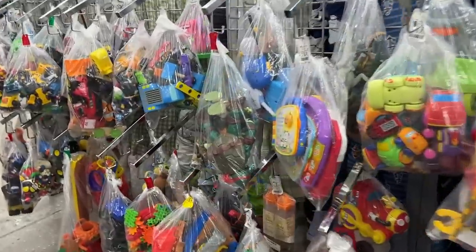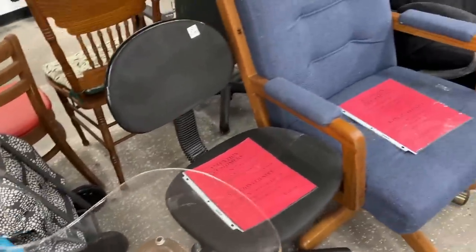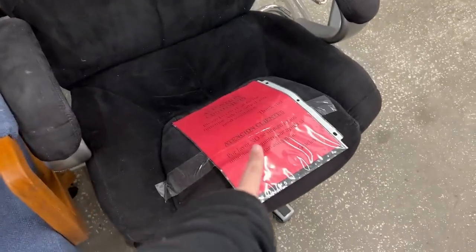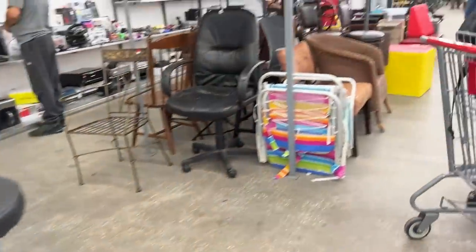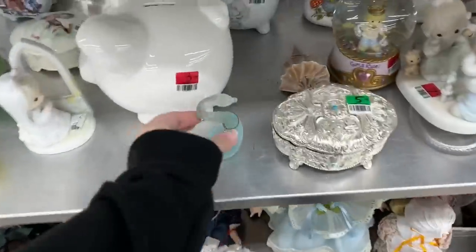What else do we have over there? Oh, a new computer chair. See, this one looks nice and fancy, but that probably would hurt your bum. That would hurt a little bit. But see, you're not allowed to sit on them. So nobody's posted up waiting here. Anyways, moving on.